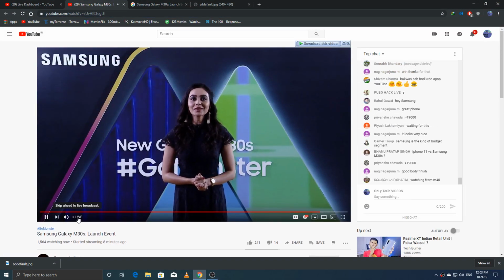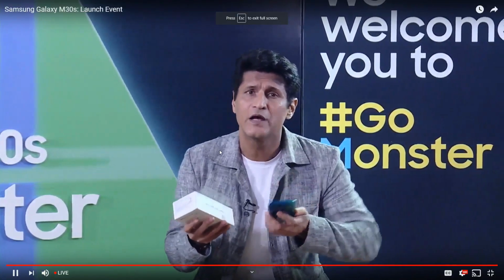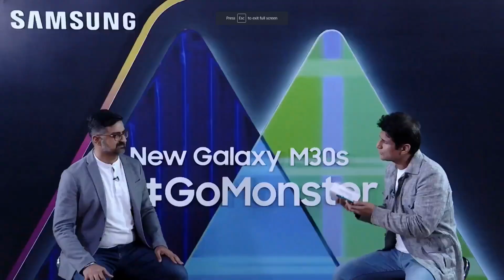Samsung Galaxy M30s. Slim and how light this is. Varun, why don't you tell me what's packed into this phone?